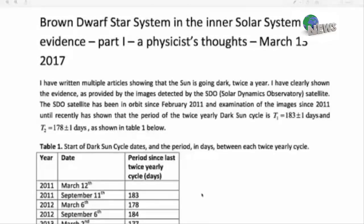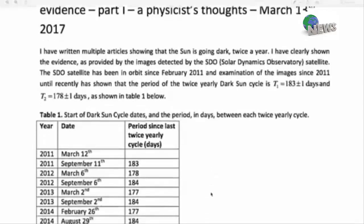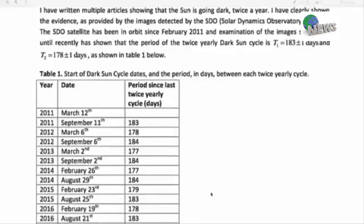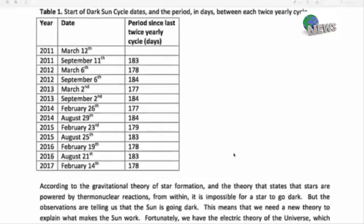The SDO satellite has been in orbit since February 2011, and examination of the images since 2011 until recently has shown that the period of the twice-yearly dark sun cycle is T1 equals 130 plus or minus 1 day, and T2 equals 178 plus or minus 1 day, as shown in Table 1 below. So in other words, what we're seeing is what we're calling dark sun cycle dates, and the period of days in between each cycle. So you can stop it, take notes, and you can go test our theory and look at the images yourself from the SDO satellite.